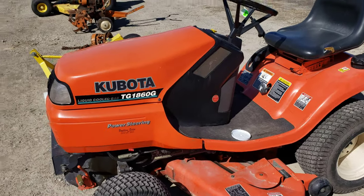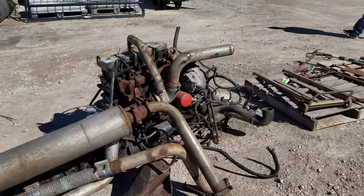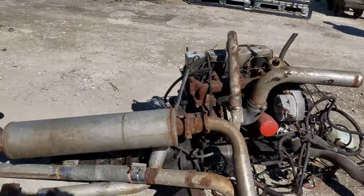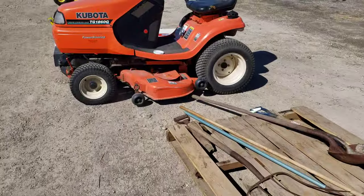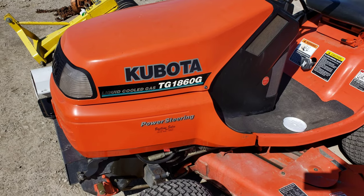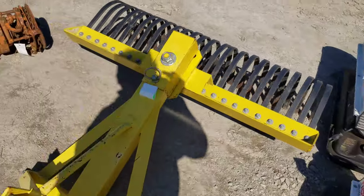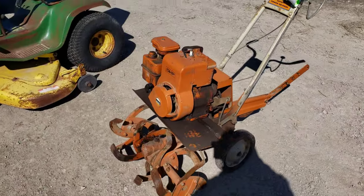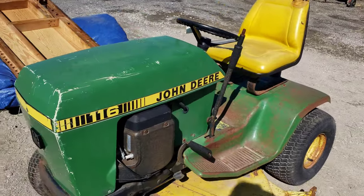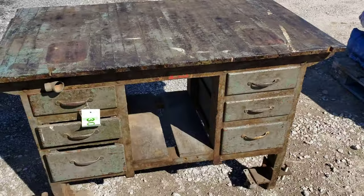Now let's take a look at some of the stuff coming online. What do we got? What are we looking at online? Kubota TG1860G liquid cooled. Ready heaters. So, Rototiller, John Deere 116. Make a nice little workbench.